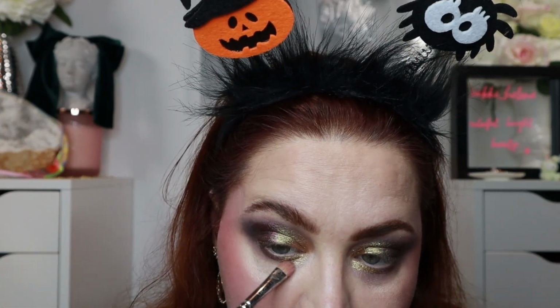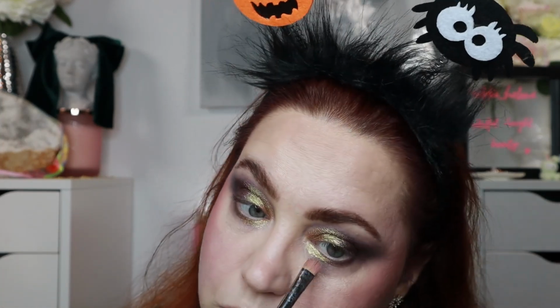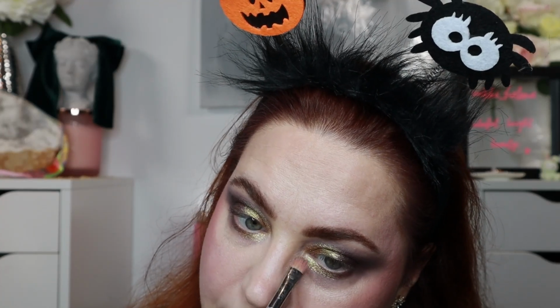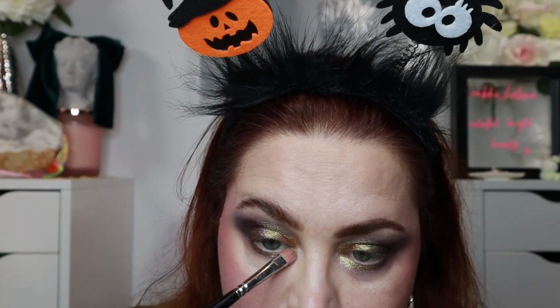Did I use this one with that? Feeling I did just use that one, and just blend this a little bit into the matte shades. Again, this is the only one that has a little bit of a sparkle, which shouldn't be a great thing, but what do you think? I will deepen that up, finish the look. I'll be right back, and then we go to lips.